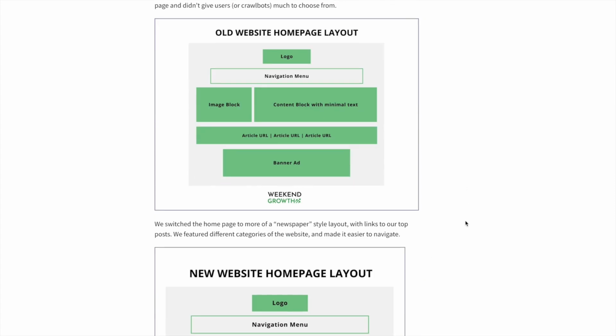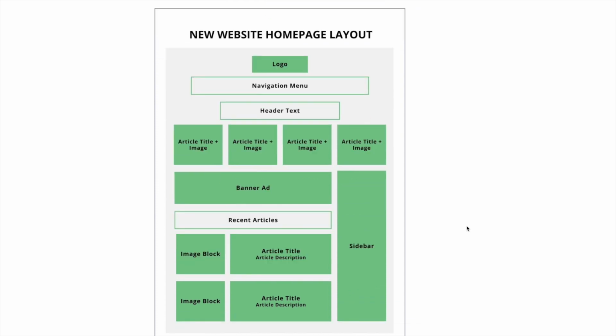So we did switch to more of a newspaper style layout. We knew our content plan had dictated we were going to be publishing a lot of content on this website, and so we switched to a homepage layout that was almost newspaper-like, and we were able to also work in a sidebar where we knew we could feature some of those vendors that were paying us money, and we could work banner ads in recent articles and really get a lot more on the page. And so this went on for a while, right? This wasn't the only homepage. It kept going down with more articles and more new content that we were publishing on the site.